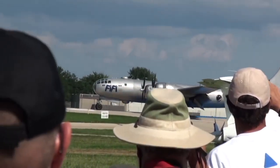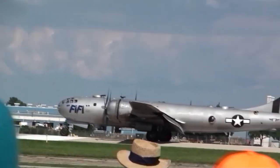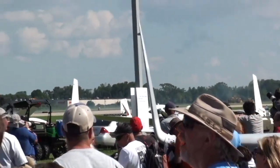Ladies and gentlemen, that was the integrity of the great people we call the greatest generation. We are here today to enjoy the freedoms, tradition we have, the military that we have, like Fifi. Because of them and others.